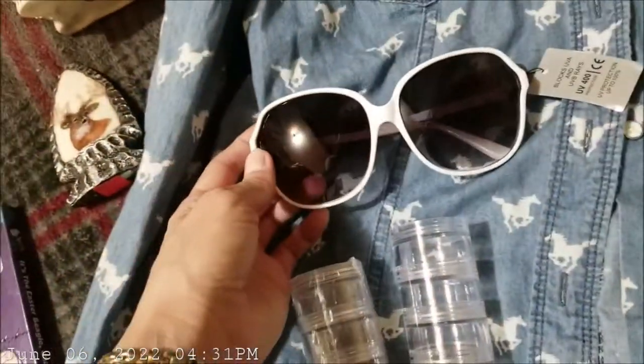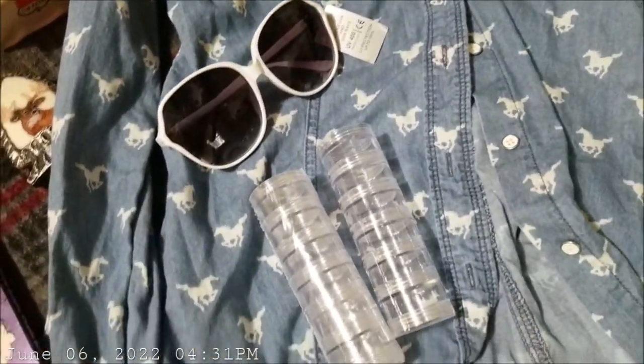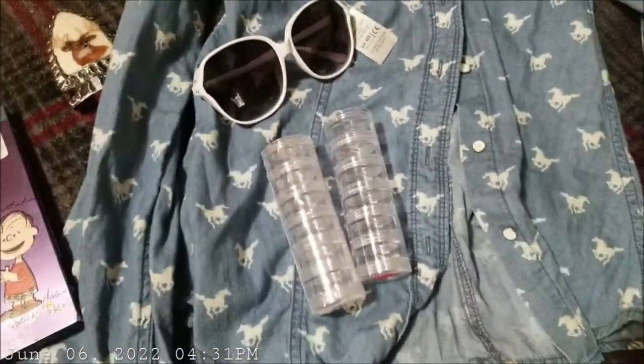These really large pair of sunglasses, I thought those were cool. And then this shirt right here from, I think it's Bit and Bridal, and this has the horse print all over it that I think is cool.